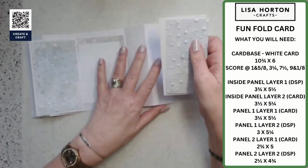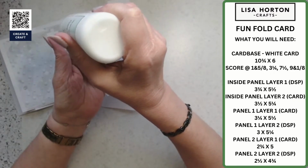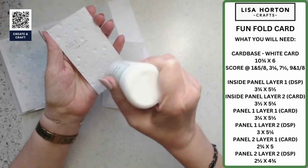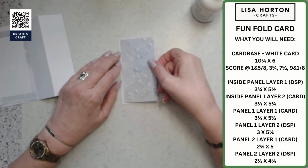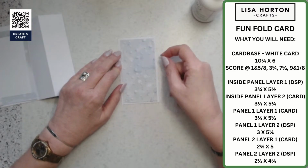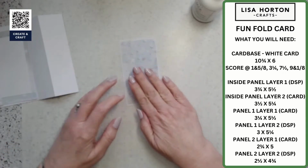Okay, so if I add these down here, we can just put these to one side before I put a little bit of stamping on that white panel that's going on the inside. So if I pop this down on here, we'll get everything ready, and then actually putting the card together really doesn't take any time at all. So if I push that so that it sits central.